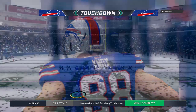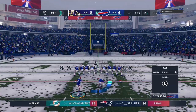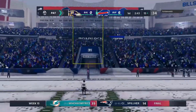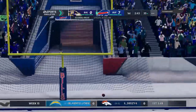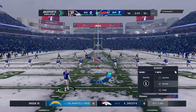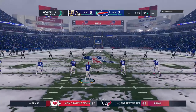Dawson Knox hitting double digits with his 10th touchdown of the season. And the Bills have taken the early lead. You've got to figure down by the goal line, this is where a tight end earns his money, in the high traffic area. And he's able to work free in the middle of the end zone and grabs that one for a touchdown. After the touchdown, Bass to kick it away.